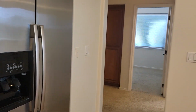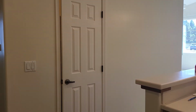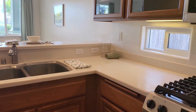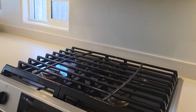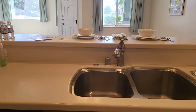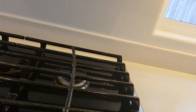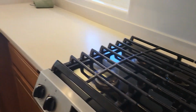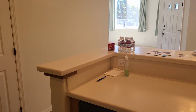Go around this way. One more pass here. So it's a nice big stove. It's actually a 5-burner range, it looks like, now that I look back at that. Yep, it's a 5-burner. Look at that, that's nice. Double sink. So if you like to entertain, this makes it really nice for easy cleanup.